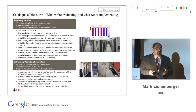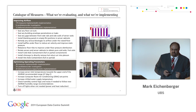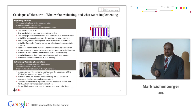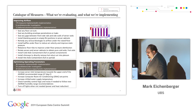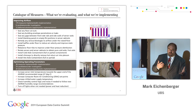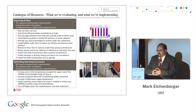Next topic, we'll then really start spending a little bit more money. We were starting to look into the use of chimneys in order to direct air. One of our newer data centers actually has it implemented, and we now plan to start rolling it out to other data centers too. Or actually cold aisle containments. We looked at hot aisle containments and cold aisle containments, but in the end, we ended up starting to implement cold aisle containments at UBS.